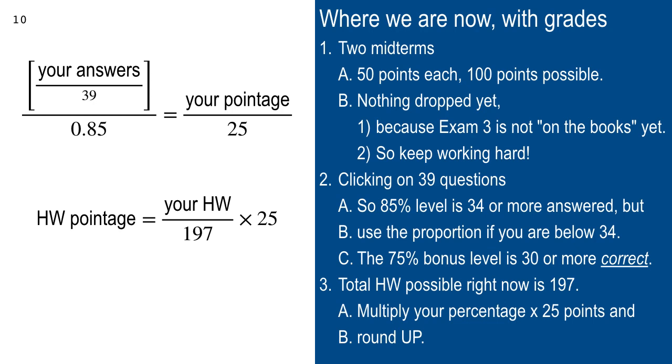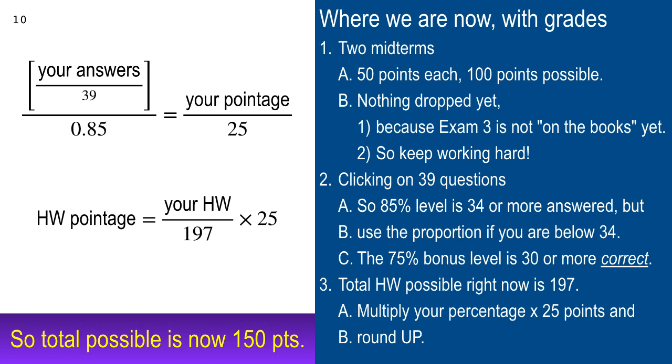And so you've got a bundle of 25 for participation, and you've got a bundle of 25 possibly for homework. So the total right now is 150 points. And if you want to estimate your grade, you have to go by a baseline or basis number of 150. Now, for those of you that have taken exam one but not exam two, or you've taken exam two but not exam one, you're on a different basis because you don't have that second exam. You're on a basis of 100. But for almost everybody, it's 150 points.